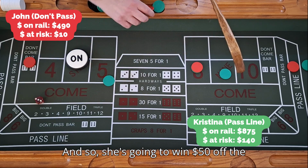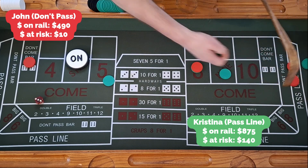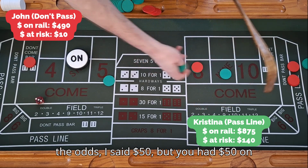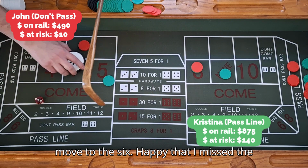And so, she's going to win 50 off the odds. Really dodged a bullet there, didn't I? Oh, and then you're going to win 60 on the odds. I said 50, but you had 50 in odds, because I wagered 50. Every 5 wins 6, and you're going to win 60 there. So there's that. I'm going to move to the 6.